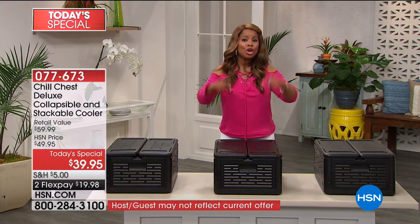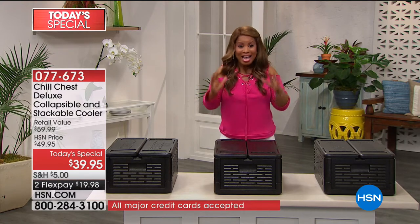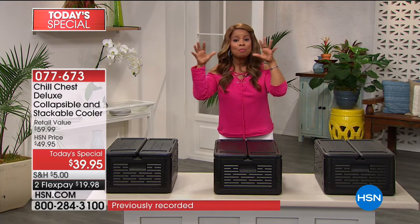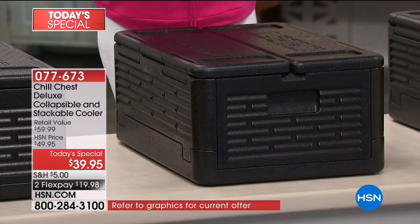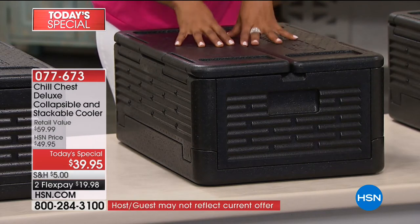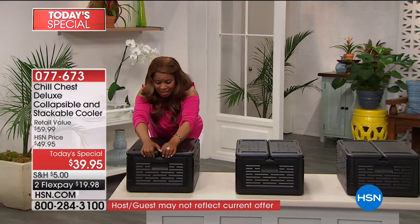This is an extra large deluxe. It can hold 60 cans of soda and up to 41 quarts. Not only can you put your pre-chilled foods inside and it will keep them cold for up to 5 hours, you can put preheated hot foods inside and it will keep them hot for up to an hour. Let me show you what you get, and then you're going to meet our special guest expert, Mark Gill.